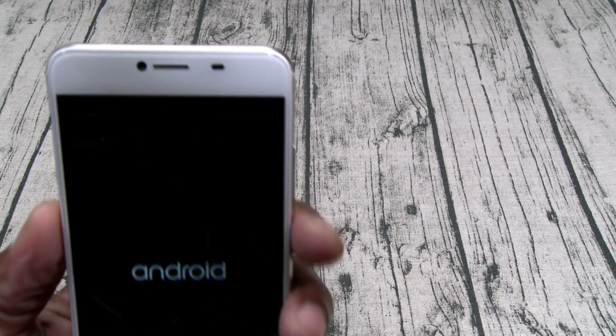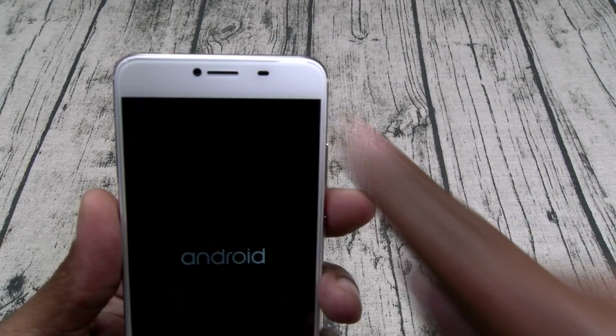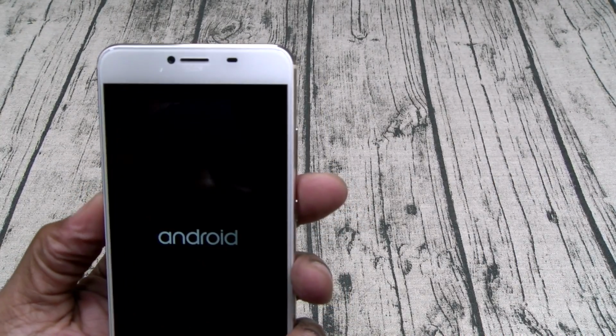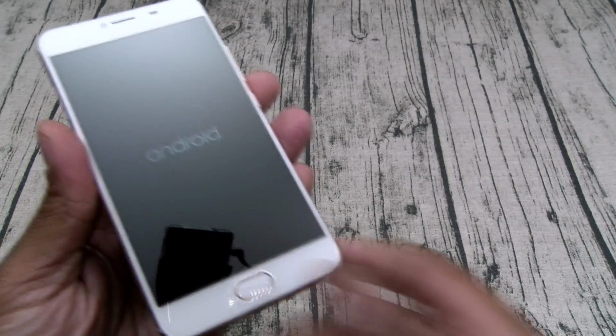There's your 13 megapixel camera. Now, you do got a little soft LED light. That's for taking your selfies in the dark. So, nice little front-facing selfie flash. I like that. Fingerprint sensor on the front of the phone.